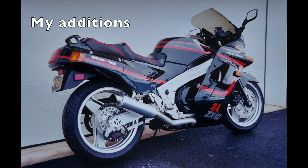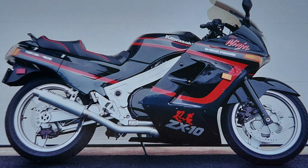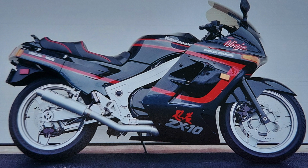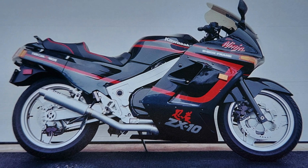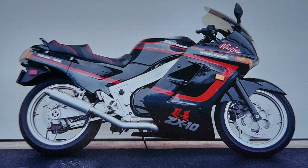The first thing I did to the bike was add some EBC brake rotors. The stock rotors were warped when I got it. I also added a really nice Corbin gunfighter and lady seat to the bike. Modifications that were on it, it had a really nice smoked windshield.